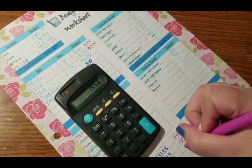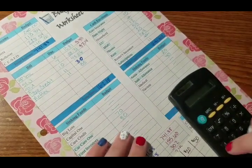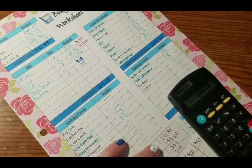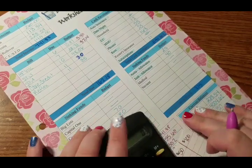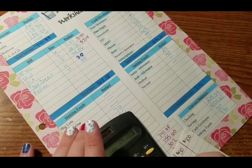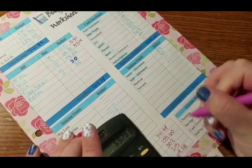This should actually be 302, and this is still 215. So I'm just doing this real quick, guys, because I already know that this is something that I do anyways. So 69, I moved that. Alright, 741.88 minus 155.60 minus 302 minus 215 is 69.28. Okay.